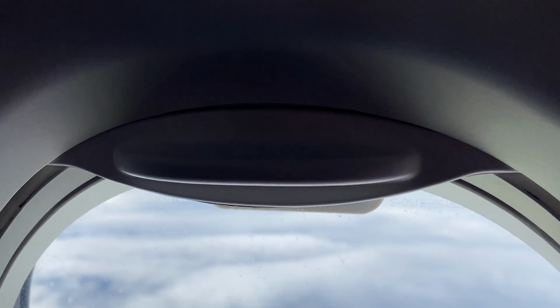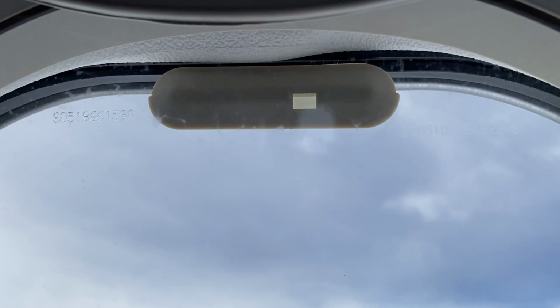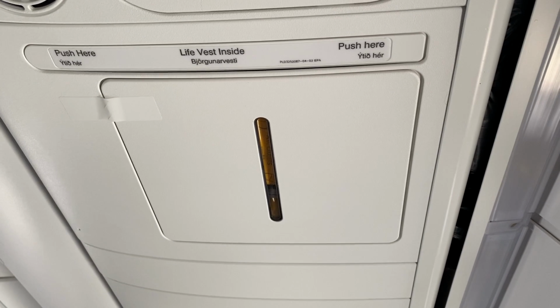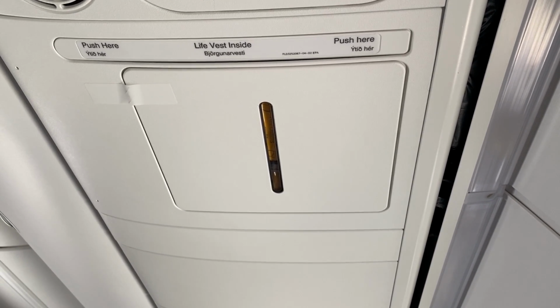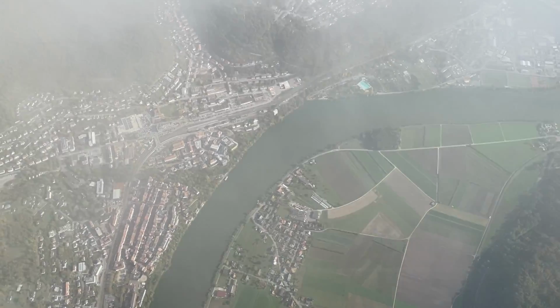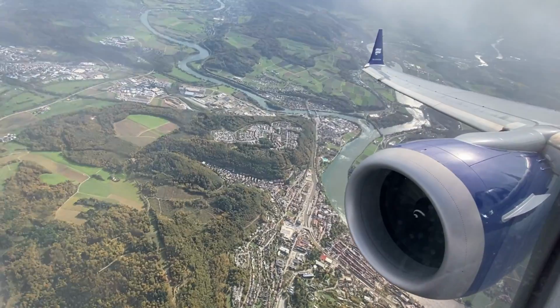Have you ever noticed this piece of plastic between the window layer? If you know what it is for, please let me know. And also notice that on this aircraft, at least in business class, the life vest is located in the ceiling and not somewhere in the seat as usual. We are flying above Zurich Airport and you can even see the Swiss Alps in the far background. Looks like we are landing on runway 14 today.